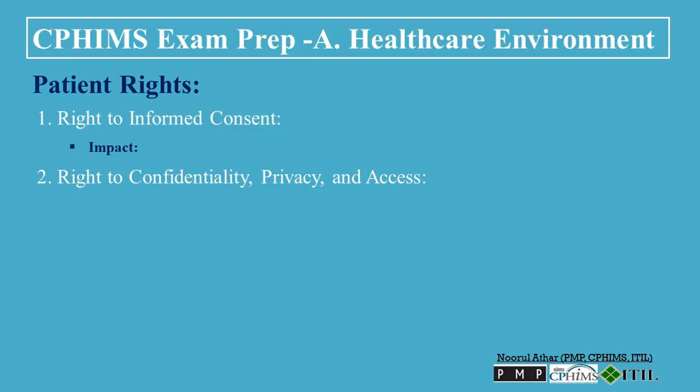2. Right to confidentiality, privacy, and access. Impact. Respecting a patient's right to privacy builds trust. Patients are more likely to share essential details about their health if they believe their information will remain confidential. At the same time, granting patients access to their records empowers them to be active participants in their care, leading to better patient engagement and improved health outcomes.